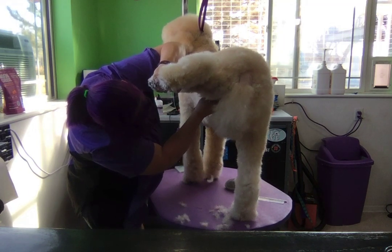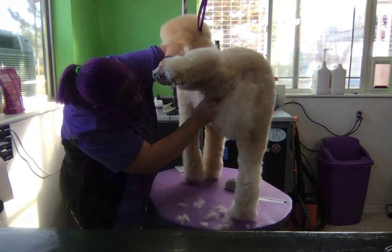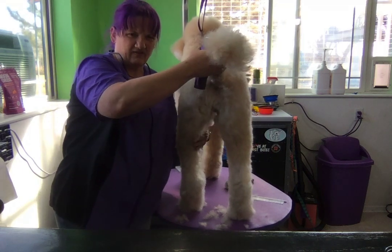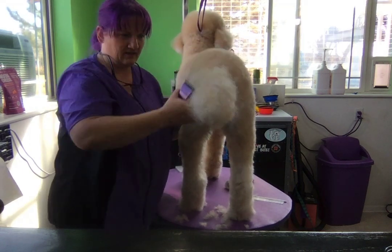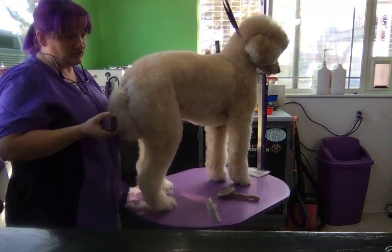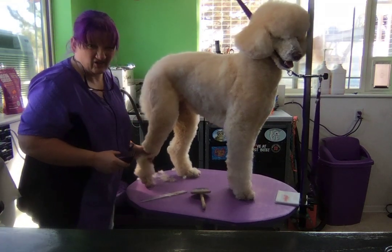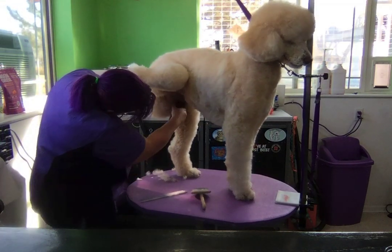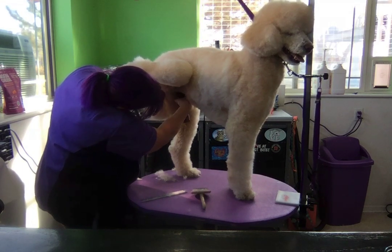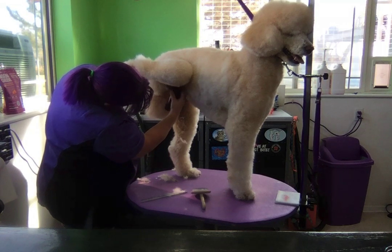When shaving out her sanitary, I tend to be one who does quite an extensive sanitary, meaning that you can see I shave this whole area inside. The reason I do that is because that hair tends to be finer and thinner, so it tends to mat up, get little teeny mats. So I can prevent that just by shaving it out. That is also, if you have a boy dog, the area to feed on.